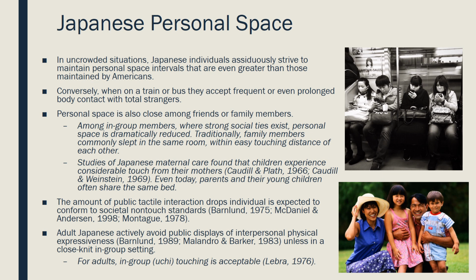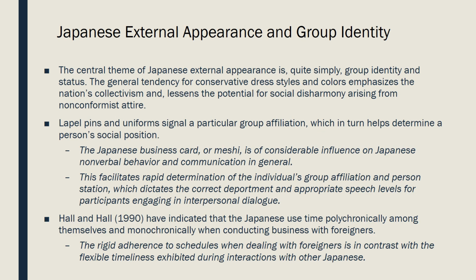So, for adults, this in-group touching is acceptable. So they'll be affectionate with their families. They'll be affectionate with the people that they spend quality time with as friends. But in general, they're not really looking to limit the amount of space between them and the other person. They would like to maximize it.